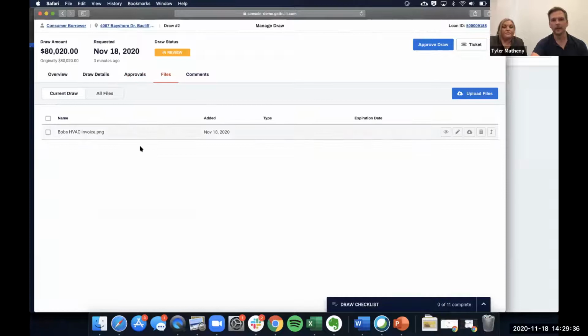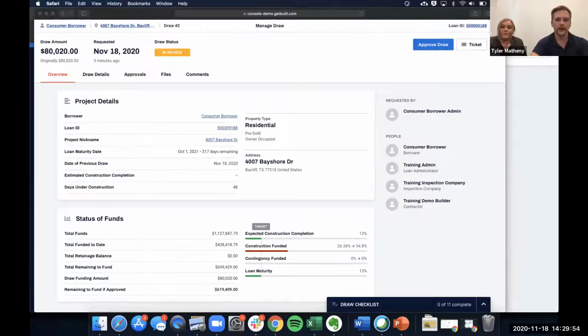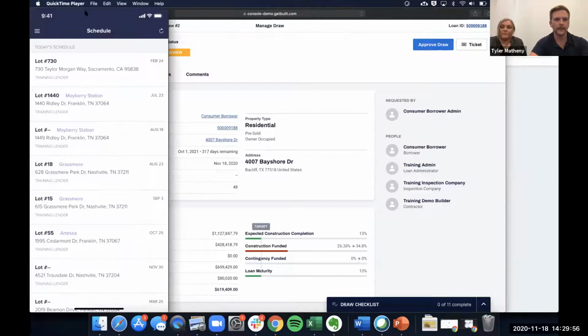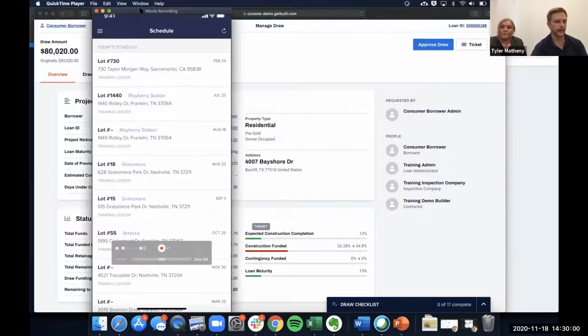As well as being able to go in and see what files, what invoices, do we have the pay app, do we have lien waivers, that kind of thing. Those will all show up here. But I did want to show, so we've seen the contractor, we've seen the owner's view, the banker view obviously has the most permissions out of all of them, but I did want to show the inspector's view. So I've got my phone screen pulled up here.